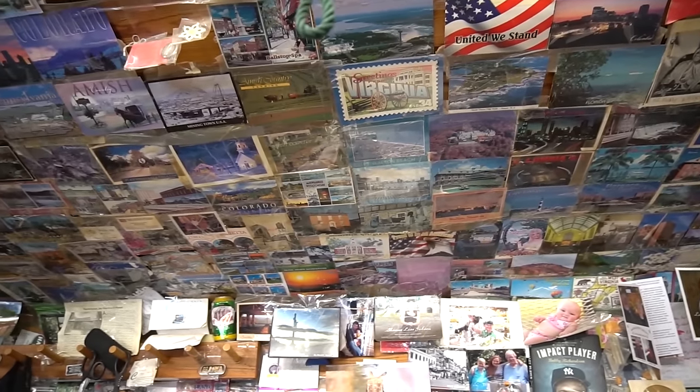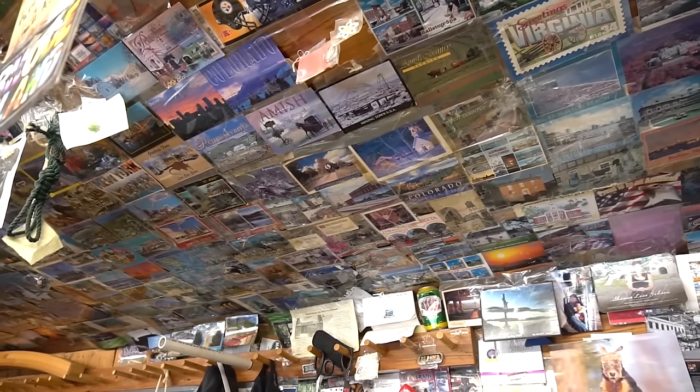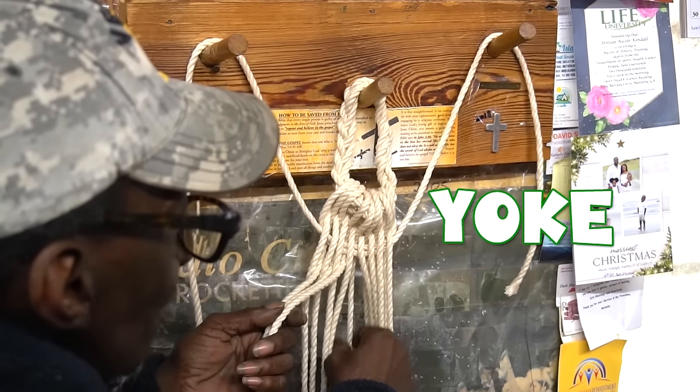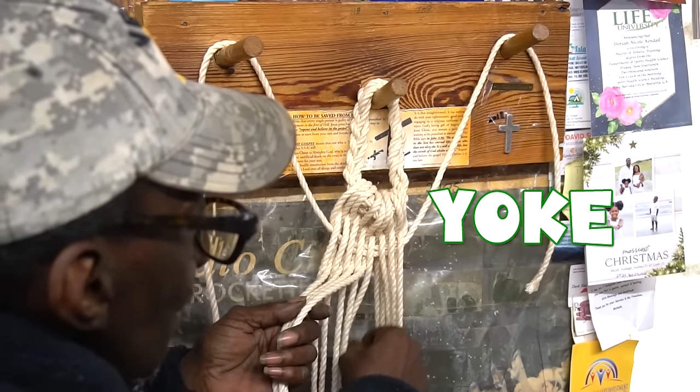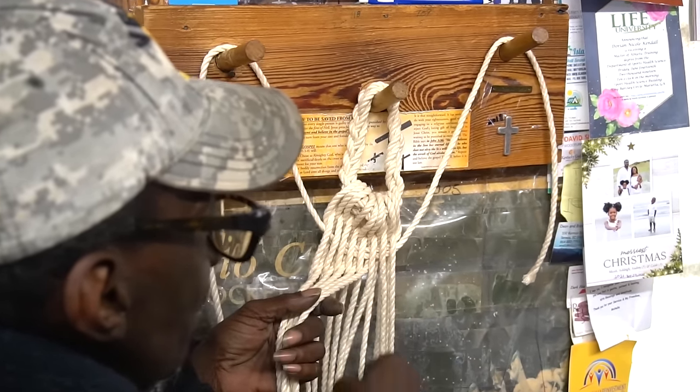Look at all those postcards and pictures that Mr. Marvin has from customers all over the world. That's amazing. Now, we're making the yoke of the hammock. That's the end, so it can be attached. This is the top of all hammocks and the siding of all swings.